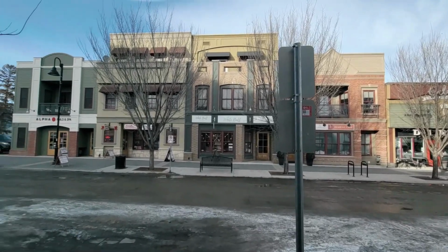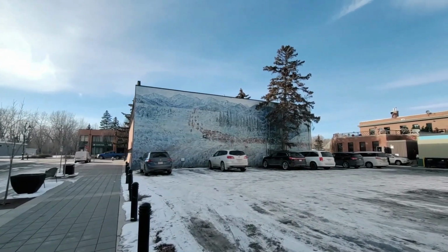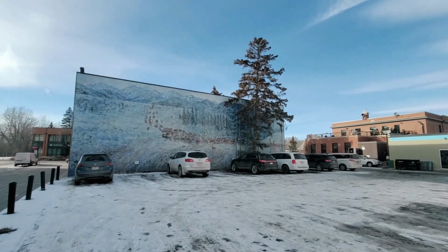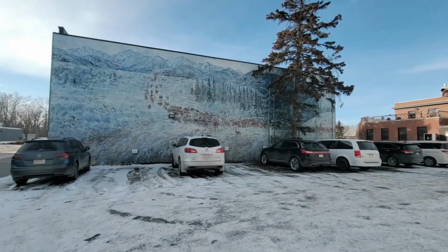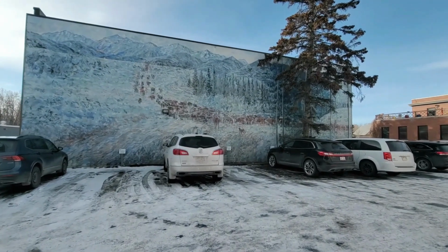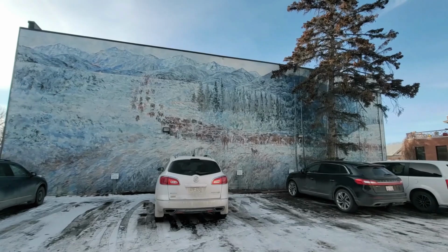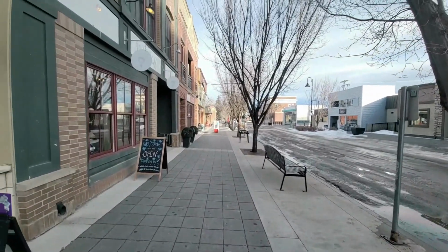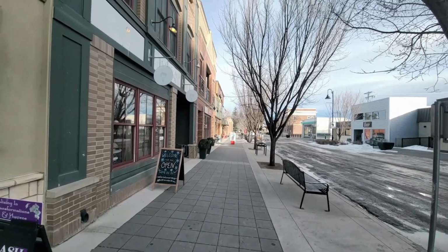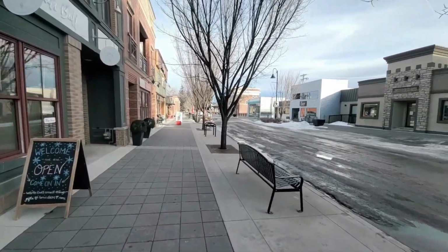Most of these murals, by the way, were created by local artists, and you can also pick up a pamphlet or a leaflet at the museum. With some of the murals, we highlighted them and slowed them down a little bit to give you a little bit more time to enjoy and actually view it.